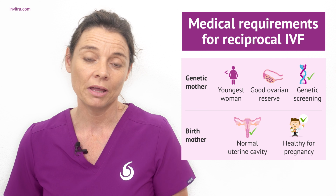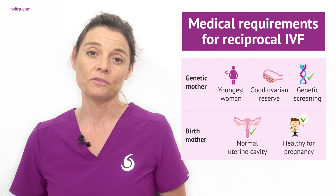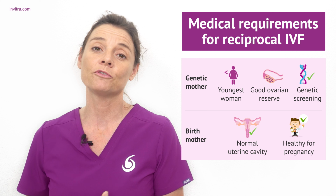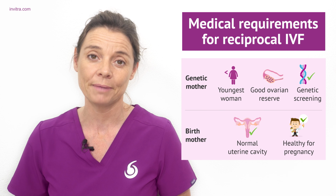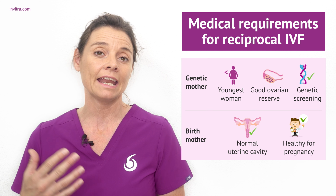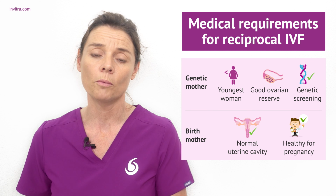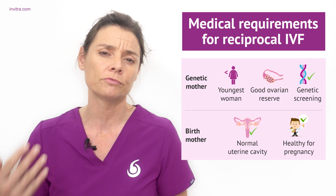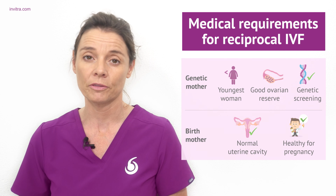In the gestational mother, the woman is going to carry the baby. She obviously needs to have a healthy uterus and be of good physical health in order to be able to carry the baby throughout the pregnancy. It's advisable that she doesn't have any autoimmune diseases or blood clotting disorders, which could pose risks to the baby and the mother throughout the pregnancy.